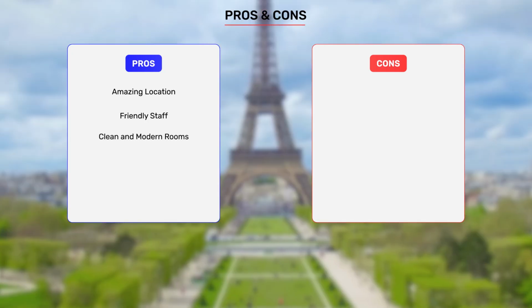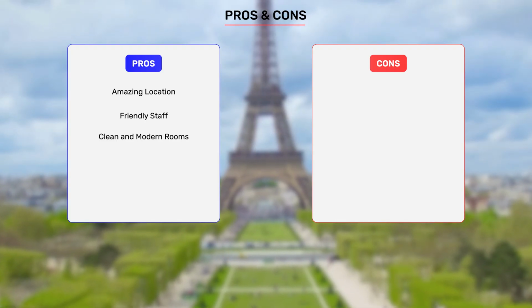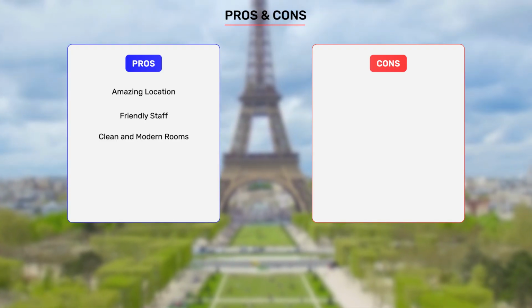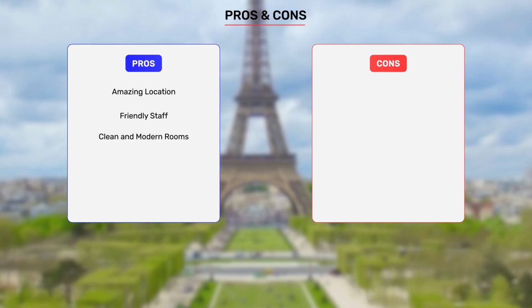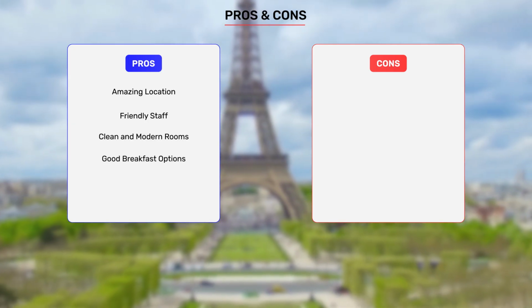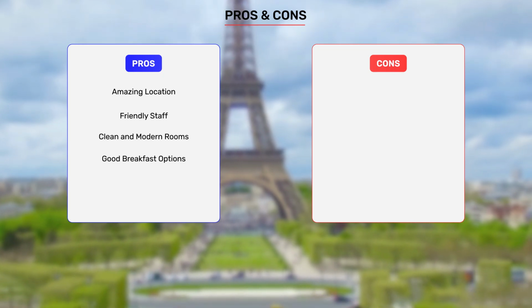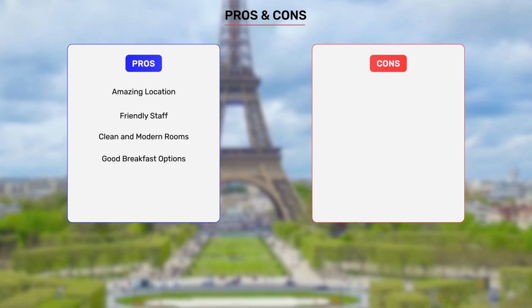Clean and modern rooms. The rooms were freshly renovated and had a nice contemporary vibe. I appreciated the cleanliness and modern amenities like the coffee machine. Good breakfast options. I enjoyed the American-style buffet breakfast each morning. It was a great way to fuel up before heading out to see the sights.